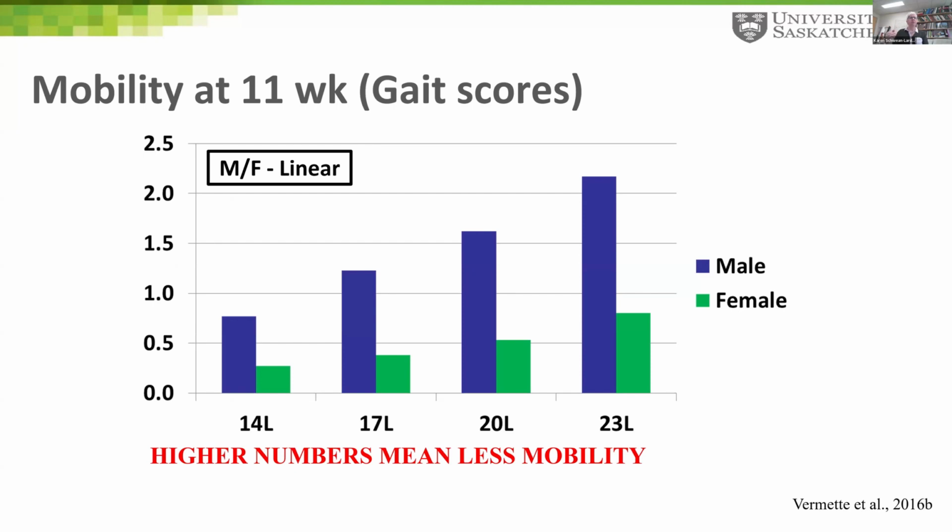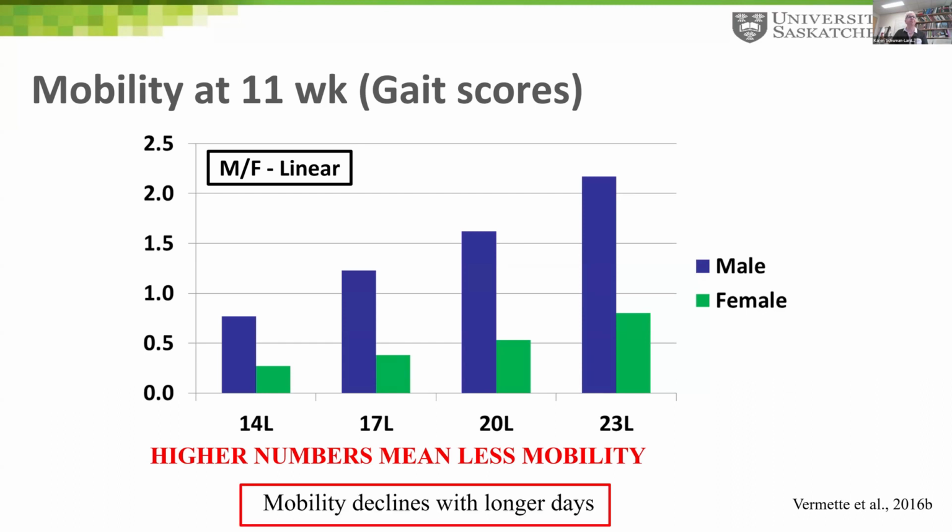So we looked at mortality overall, we looked at causes of mortality, but this is gait scores in the flock. Again, lighting programs are along the bottom, and this is the average score. And again, so much more of this data is in this paper if you take a look. Males are in the blue bar, females are in the green bar. We see, again, higher levels of immobility or poor mobility in males than we do females. But in both cases, it's a linear relationship. And we see mobility going down for those birds when they're under long day lengths. And this is very similar to what we would see in broilers.